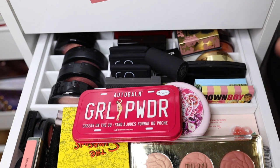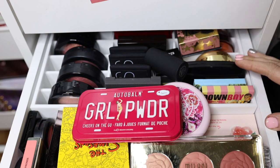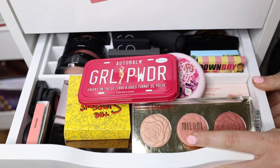Plus, I haven't been using my blushes as much because you have to wear a mask constantly. So it's almost pointless. I kind of stopped using foundation and blushes and bronzers as much because I feel like it gets on my mask and it just irritates me. I don't like that residue on my mask, so I stopped using it altogether. I only use blushes when I go out, which is fine.